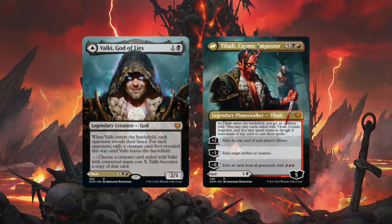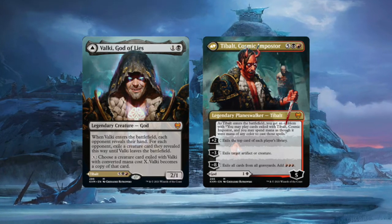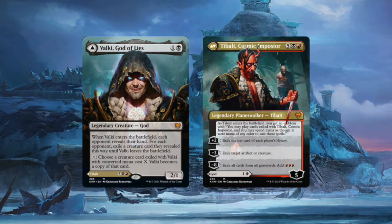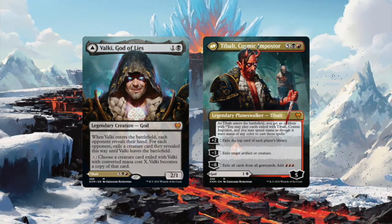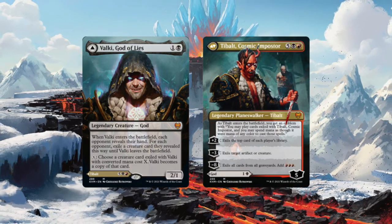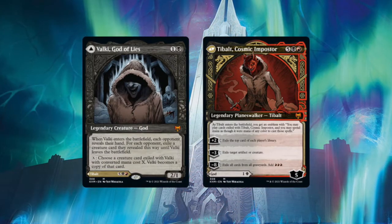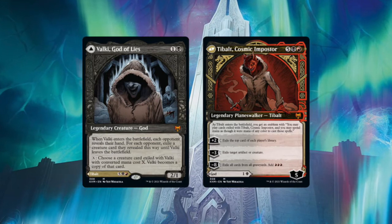And then you got the backside. Who is it? Oh, it's Tybalt, Cosmic Imposter. 5 black, red. If we think of the original Tybalt, who only costs red, and now we have Tybalt, Cosmic Imposter costing 5 black, red, that's crazy. Alright, so as Tybalt enters the battlefield, you get an emblem with, you may play cards exiled with Tybalt, Cosmic Imposter, and you may spend mana as though it were mana of any color to cast those spells.